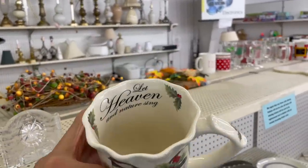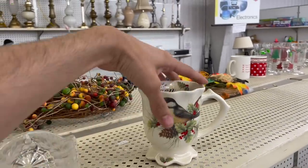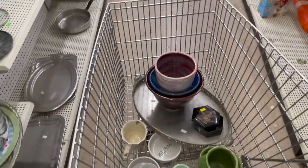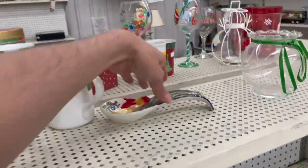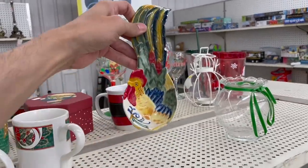Okay, look at this bird mug. I feel like we sold this before. Cracker Barrel. Yeah, I think we sold the cookie canisters. I'm gonna get that. $1.99. Look, our cart is filling up. Everything that I love, pottery and glass. What about the spoon rest? It's chipped. That's Fitz and Floyd. It's usually always chipped. It has a rooster on there.